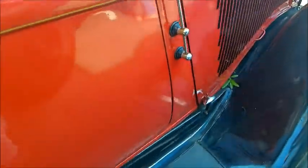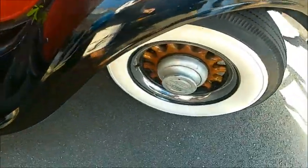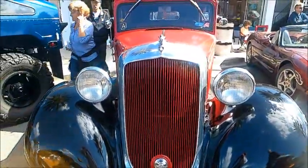And notice the radio antenna. I didn't see a radio in the car, but it was outfitted for one. And that radiator is really very cool.